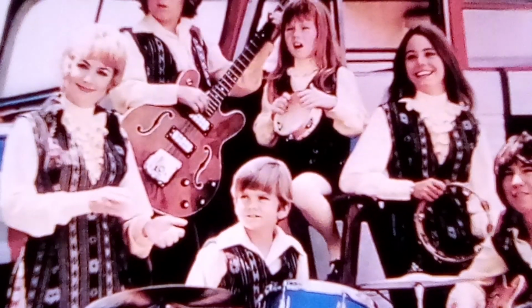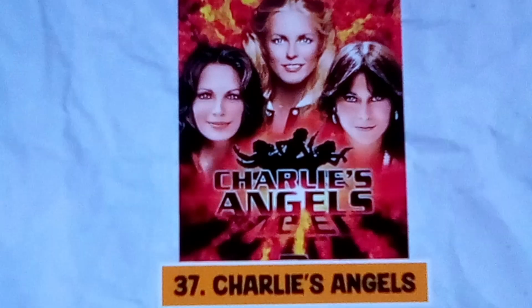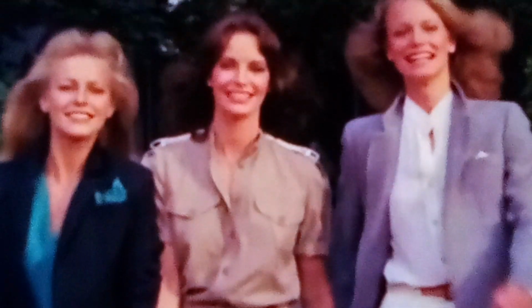David Cassidy became a teenage heartthrob, and Shirley Jones's motherly charm made the show a classic. 37. Charlie's Angels. This glamorous trio of crime-fighting women defined girl power in the 1970s. Whether it was Farrah Fawcett's iconic feathered hair or the Angels' knack for solving mysteries in style, the show was a pop culture sensation. With a mix of action, intrigue, and fashion, Charlie's Angels inspired countless kids to play detective.